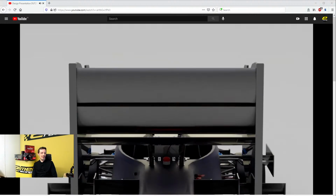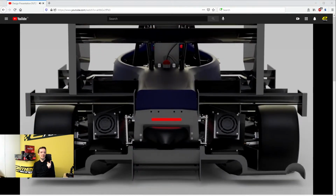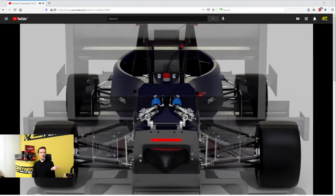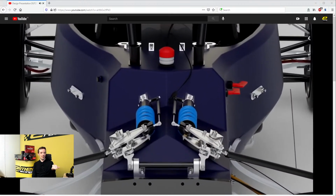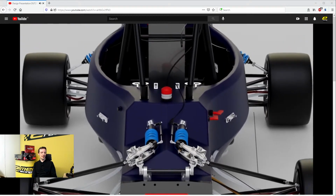So let's see the rear. Come on, guys. Rear suspension. Oh yeah, and they're allowed active aero, so they're allowed to use fans to boost it up. Okay, the rear is much more critical for downforce. So there they have inboard dampers and springs.